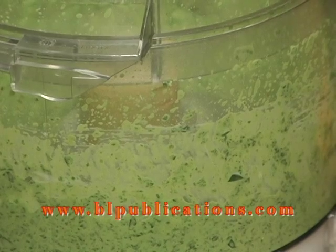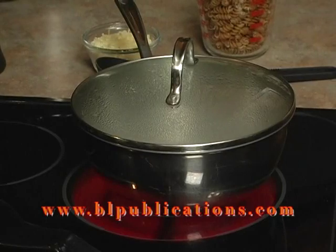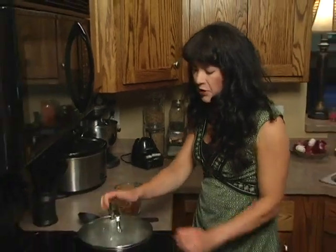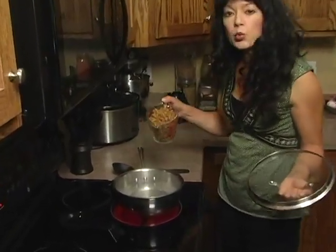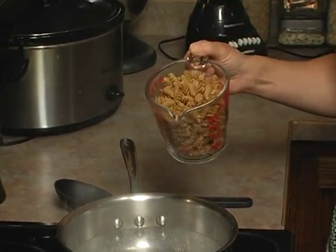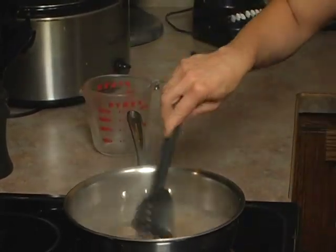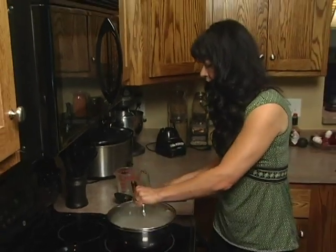So it sounds like the water's going, so I'm going to go check on the water. So our water's ready for our pasta. It's getting a good boil on it here. I've got whole wheat rotini noodles. Now you could use penne, you could use other types of noodles, but this is a whole wheat pasta. I'm just going to make sure that it's got enough room to cook up. It probably takes about 10 minutes.